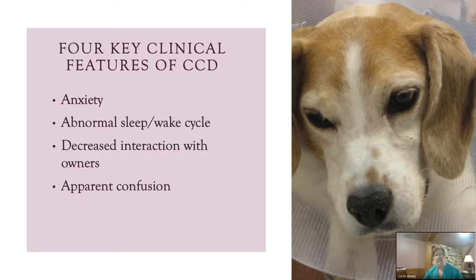So there are a lot of features of CCD in dogs. These are the big four, the ones that come up most often. And probably one that causes a lot of consternation is anxiety. These dogs become very anxious, very frantic. Related to the anxiety, they often stay awake at night, often pacing around. Owners often say they don't interact with them or other pets as much as they used to. And owners will often bring up, they think their dog seems confused or senile.